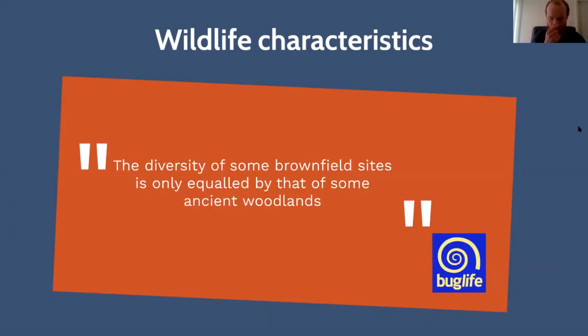And I like this quote, so I thought I'd include it. Mentioned in a Buglife report, and it is mostly referring to insects, but it says the diversity of some brownfield sites is only equalled by that of some ancient woodlands. And that really did surprise me when I first read that, just how much diversity in the wildlife there can be in what are fairly human landscapes.